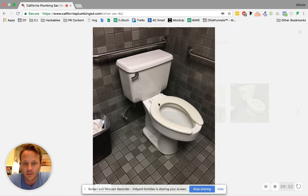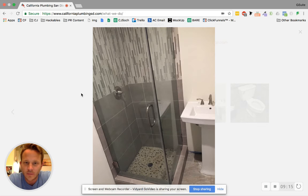And the toilet seat is discolored down here. Doesn't look like the caulking in the silicone looks that great. I don't know what they're trying to do with this photo. I like that. That's a cool looking shower. And if it is, get some lights in there, take some awesome photos. Like, this is a job that you're really proud of.